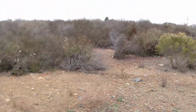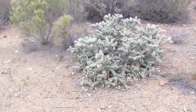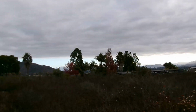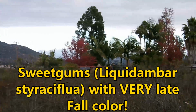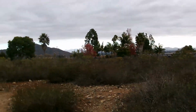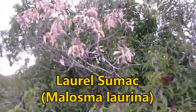So yeah, I bet you this is cryptobiotic soil here. Very nice. It's just about mid-January and these sweet gum trees still have fall color on them. Yeah, leaf change came very late this year. Oh yeah, there we go. Laurel sumac.